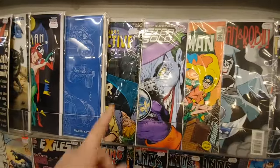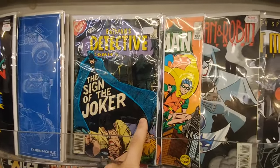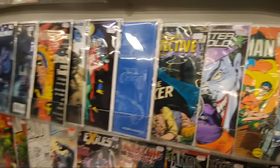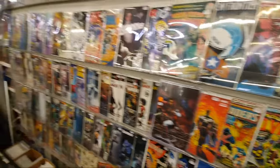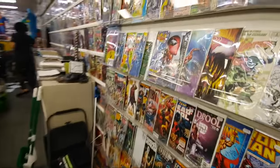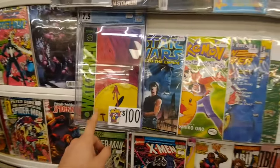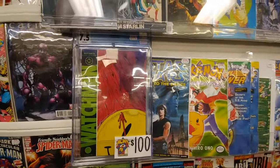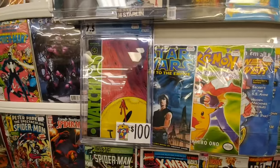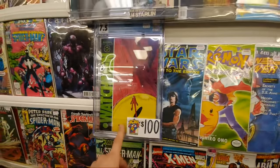Detective Comics. That's a fun one there. 476. Anybody? Number 2 exists in other countries? Was going to find out. Less than a month. And that was Watchmen. This is such a cool book here. First appearances of a bunch of characters. You have Rorschach, Ozymandias, Dr. Manhattan, Silk Spectre, Nite Owl, The Watchmen. I used to love this movie too.